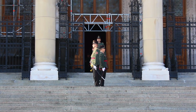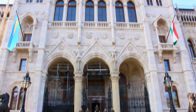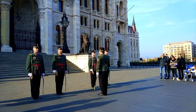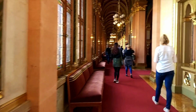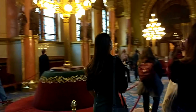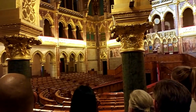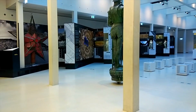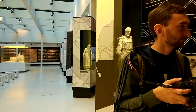You can enter the Parliament only in a guided excursion group, in English, German or Russian. In the middle of the Parliament building, under the biggest dome, you can see the legendary relic of the country, the crown of the first Hungarian king. It is under permanent armed guard of the most elite troops. It is forbidden to shoot it on camera, so unfortunately we don't have any photo of it. So we recommend you to visit the Parliament and see the crown with your own eyes.